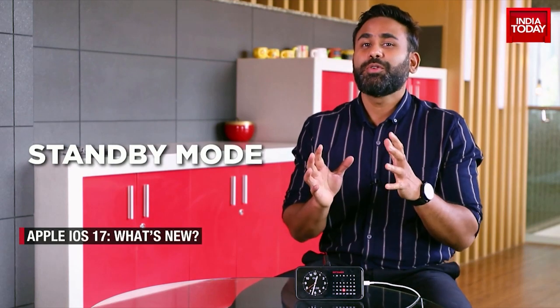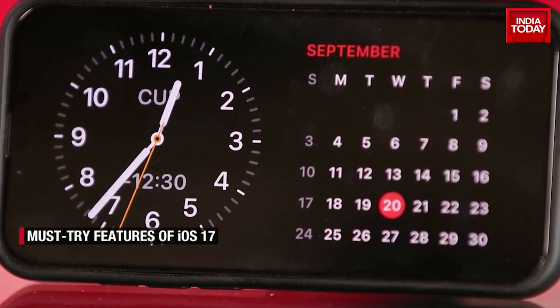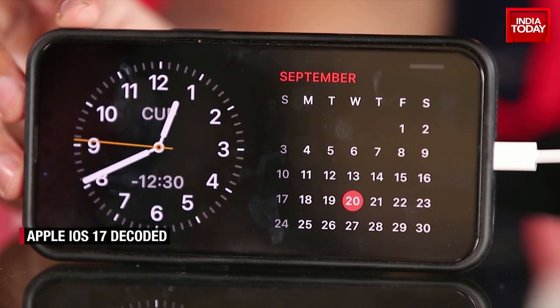Now on to the third most interesting feature, which is called standby mode. Now, what do you do with your phone when it's not in use? You just keep it on a table, right? Now this feature lets your iPhone turn into a smart display. You can see your calendar, your clock, and even a few images of your liking. And it will give you glanceable information while the phone is just lying around charging.